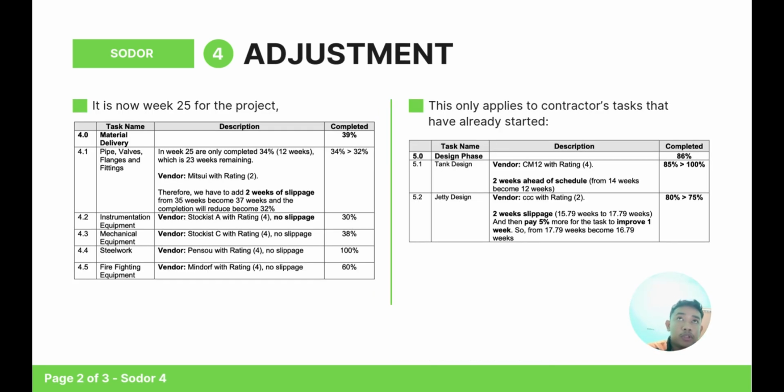Okay, and next we go to the adjustment. So actually we are at week 25 of the project. The adjustment we have made is at the material delivery, let us name pipe, valve, flanges, everything. So we have chosen vendor Mitsu, which is rating 2. So we have added 2 weeks of delay, from 35 weeks to 37 weeks, and the completion will reduce to 22%. For the instrument equipment, mechanical equipment, steel and firefighting equipment, actually we have no slippage because our vendor is rating 4.